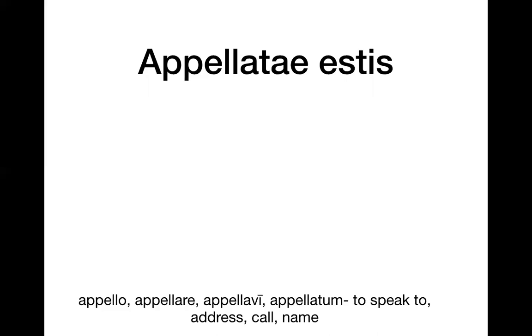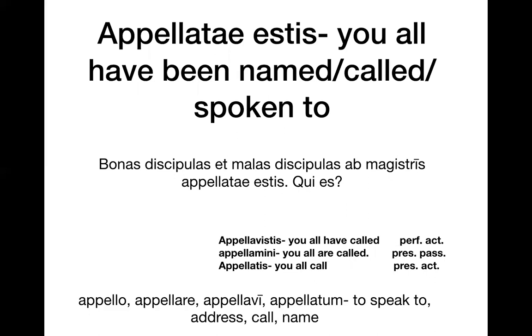Okay, appellati estis. What would this translate to, Carly? Yeah, and technically, you all have been called, but yeah, you have been named or called or spoken to exactly. So we got bonos discipulos, et malos discipulos, magistris appellati estis. What? Wait, hold up. Oh, okay. So, interesting.